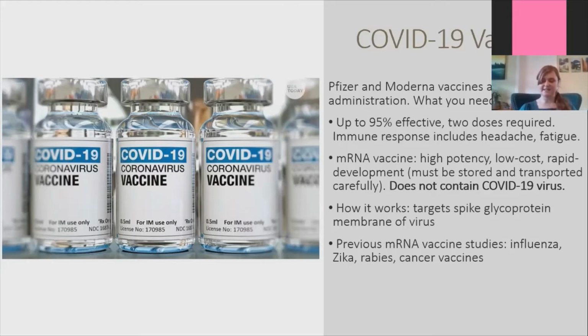Like I said, the mRNA vaccines have been used in a lot of studies for influenza, Zika, rabies, various cancer vaccines, because they're very high potency, they're relatively low cost to produce, and you can make them super fast. The downside, of course, is the storage requirements: they have to be kept very cold and used within a certain amount of time. So that's a benefit to the Johnson & Johnson vaccine, which is a little more traditional. It's a single shot. It's not as effective, but it's still, you know, miraculous for something that was produced that quickly, and safe. And so there's a lot of options if you don't end up wanting the Pfizer or Moderna vaccines, or your healthcare provider and you decide that they're not going to work for you.